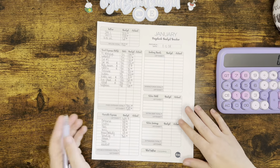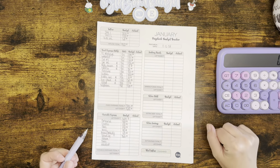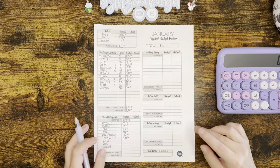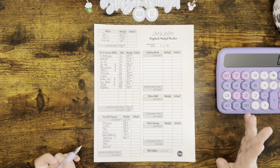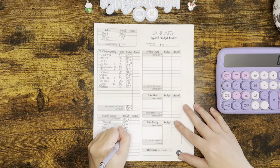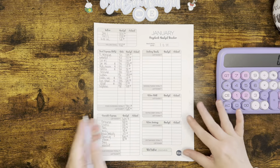So we have cheer competition this weekend. We have a wrestling tournament this weekend. We have wrestling next week. So we have like 4 events I think we'll need to pay to get into. So it'll probably go pretty quick. Water is 38. That covers us for 2 weeks and a tip.